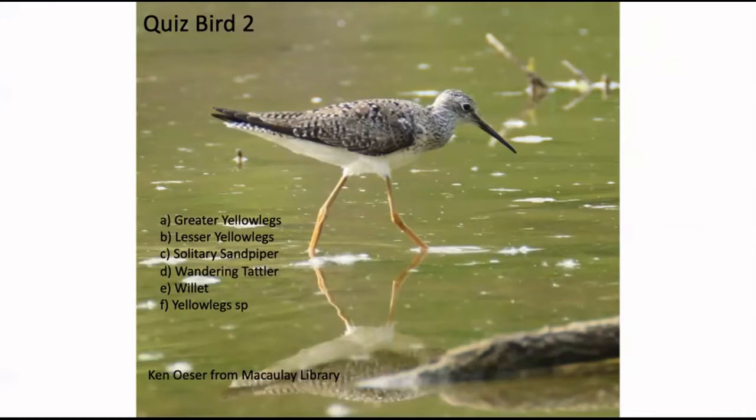Wait, hold on. Let's make sure I have two correct. No, that's not what I want. Here we go. That says one. Is that meant to say two, or is it not? Let me make sure afterwards and see if I messed anything up. It really, at the end of the day, doesn't matter. It's more to get people thinking and talking.